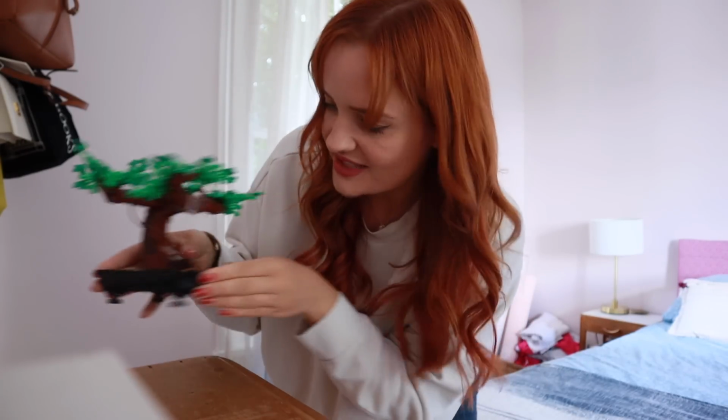Let's move some furniture. Hi, check out my Lego bonsai that I made last night. I need to make the stand for it, but we'll do that at some point.